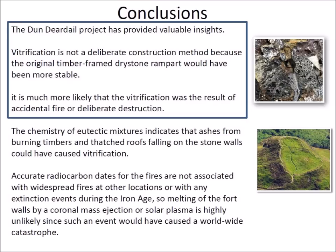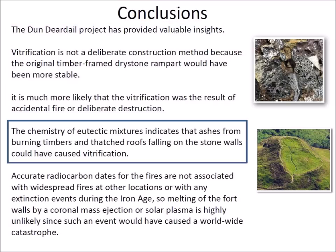Vitrification is not a deliberate construction method because the original timber frame dry stone rampart would have been more stable. It is much more likely that the vitrification was the result of accidental fire or deliberate destruction. The chemistry of eutectic mixtures indicates that ashes from burning timbers and thatched roofs falling on the stone walls would have caused vitrification. The reason why the experiments by Ian Ralston and Roddy Mainland were not successful could be because the stone walls were not covered by potassium-rich wood ashes, as would have happened in a real hillfort fire.